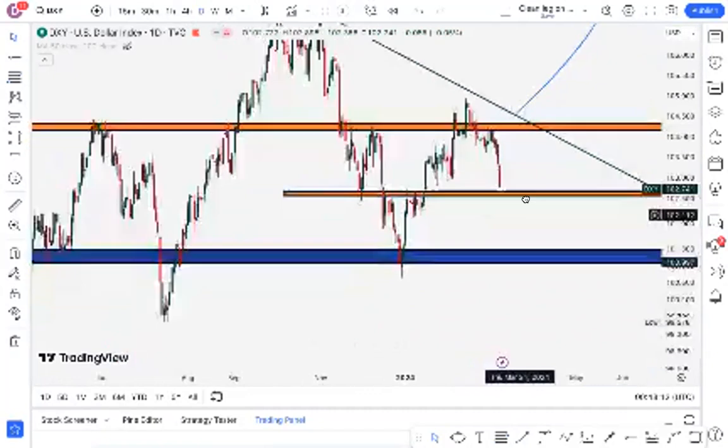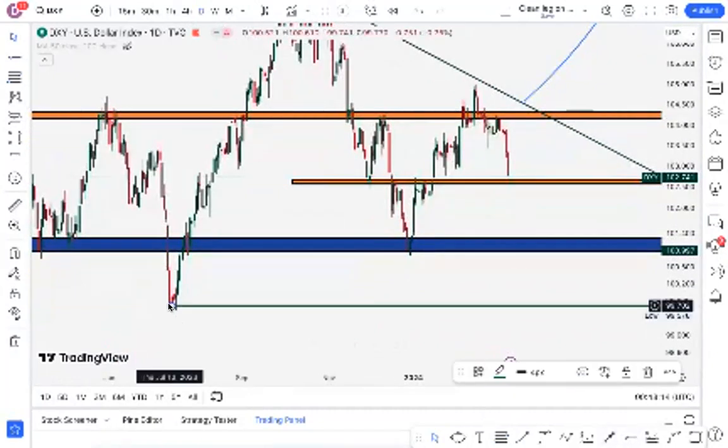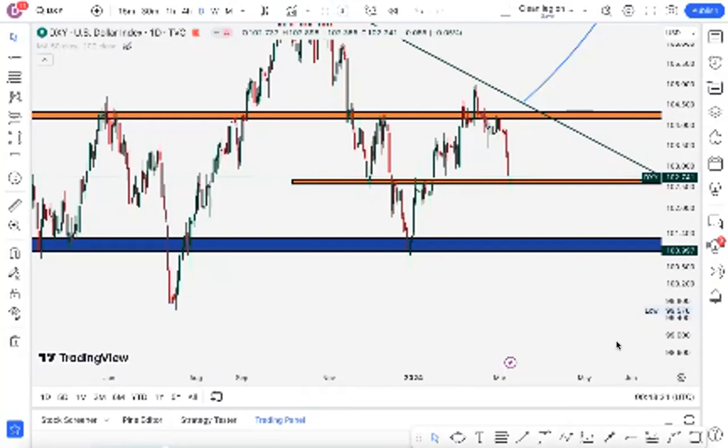100.997, and in the event that also fails to hold, we should see the dollar collapse all the way to 99.689, which was the July 2023 high, the lows rather. So that's that about the dollar index.